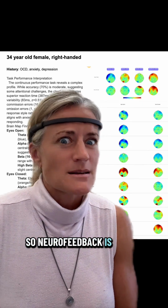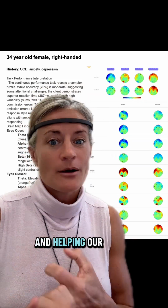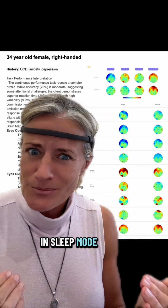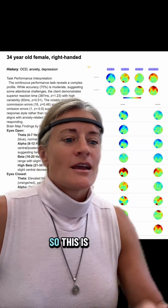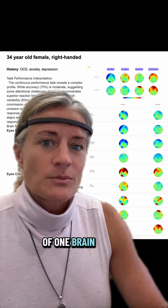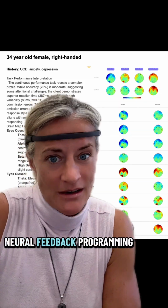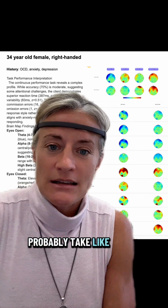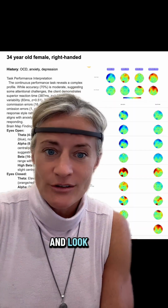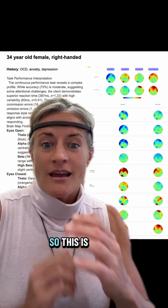So neurofeedback is amazing for helping with focus, helping reduce anxiety, and helping our brains get comfortable in sleep mode if they've gotten out of that pattern for whatever reason. So this is just one example of one brain here, but we could definitely help her with neurofeedback programming. And then within probably 3 months, we would rescan and look, and you would definitely see a change in her brain here. So this is one brain.